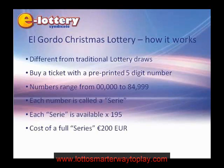Now, these individual numbers, they are called series. Or séries, that's French. It's not a spelling error, I can assure you that. And each series is printed, if you like, 195 times. So let's pick a number, for example. If you have number 84,999, that number is available 195 times. And if you buy a full series, it will cost you €200.